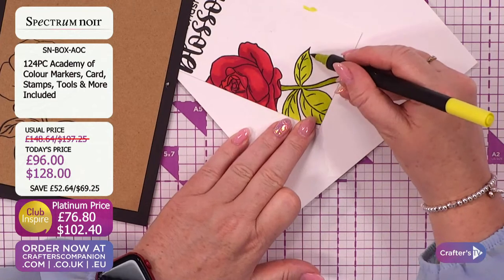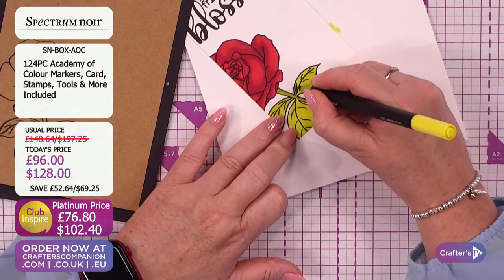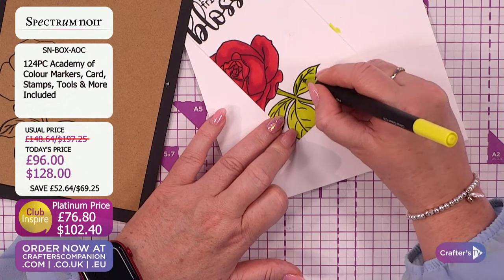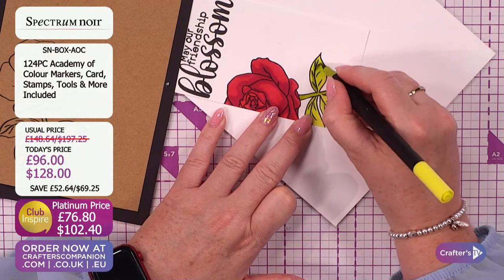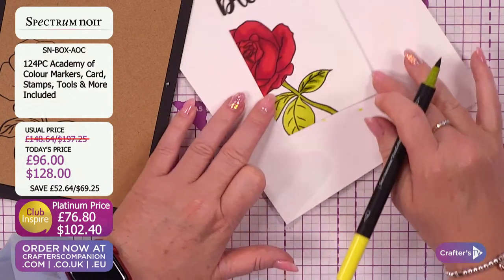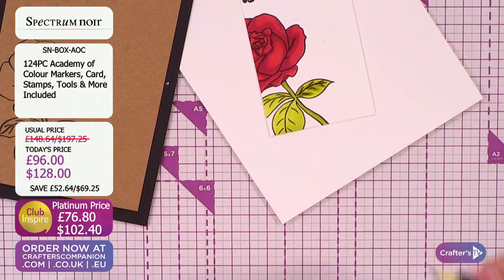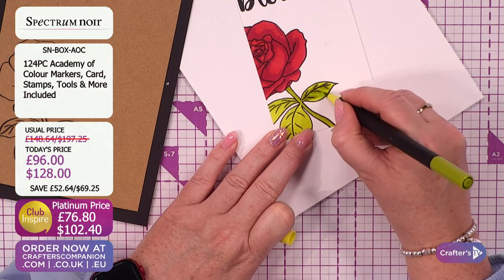Your leaf pattern is really clever, because you just follow that line. So all I'm doing is very slowly doing wisps down where my leaf grid is going. So you don't need to add any more to that. All I'm going to do is not go over it with my lightest colour, but go between it. And that's just going to blend those colours in together.